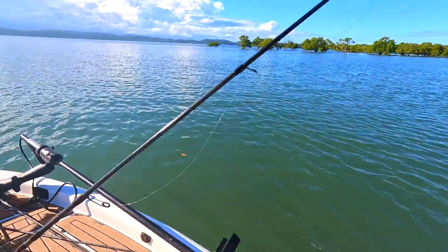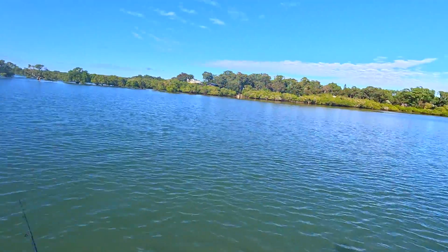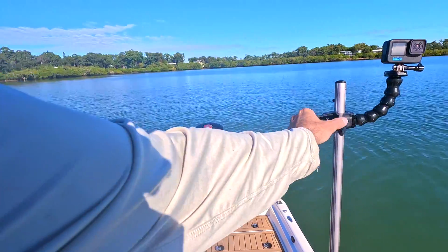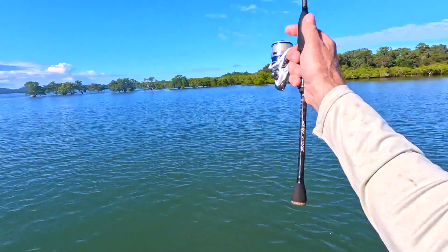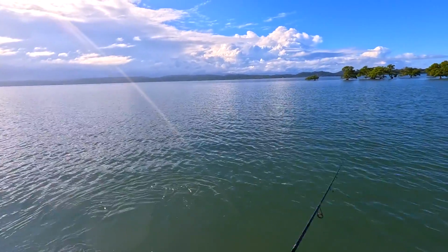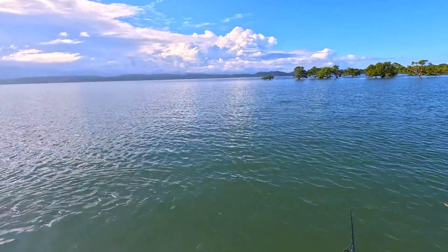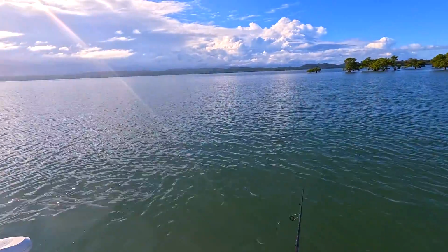All right, I spot locked up around these mullet. See if we can't pull another one out of there, eh? A little bit of activity up on that bank up there. Something going on. I don't know if they're mullet or... Oh, mullet moving around here a bit.